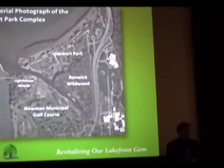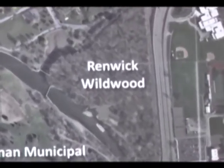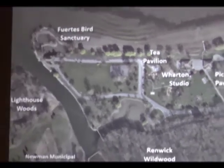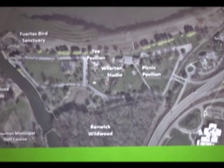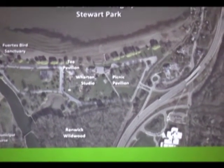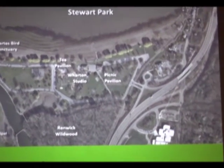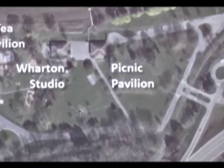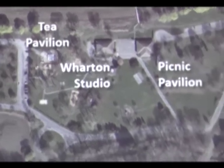Rick, can you project that this way, please? Oh, yes. Thank you. Okay. And Lighthouse Woods is owned by Cornell University. In Stewart Park proper, just some terminology, the Renwick Wildwood. We'll be talking about the picnic pavilion tonight, which is commonly known as the large pavilion. We're kind of bringing back some historic terminology: the tea pavilion as opposed to the small pavilion, the bird sanctuary as opposed to maybe the Swan Pond.